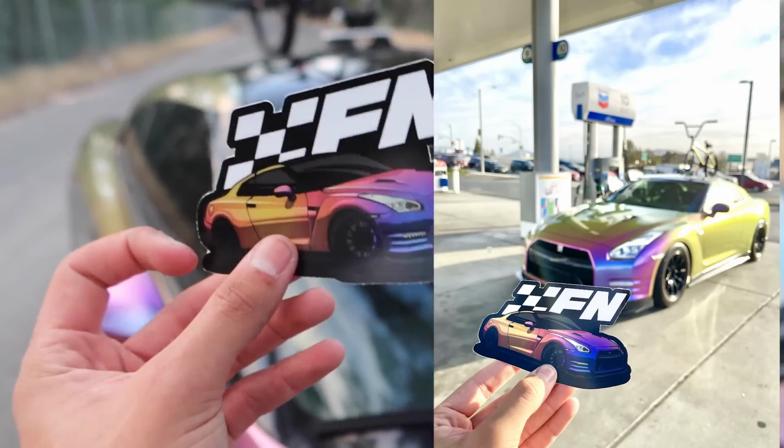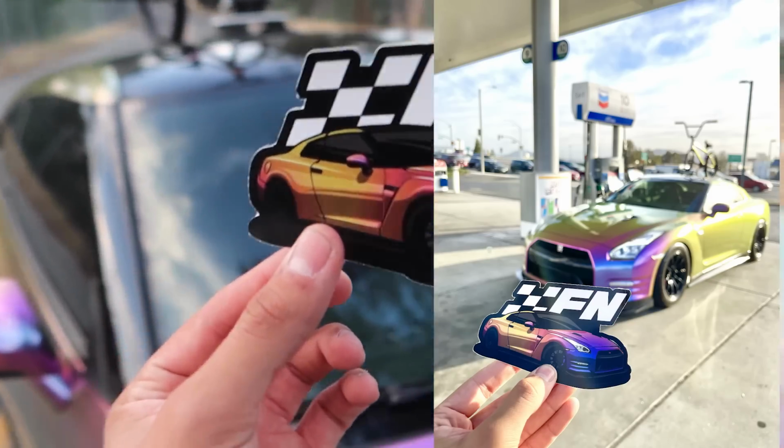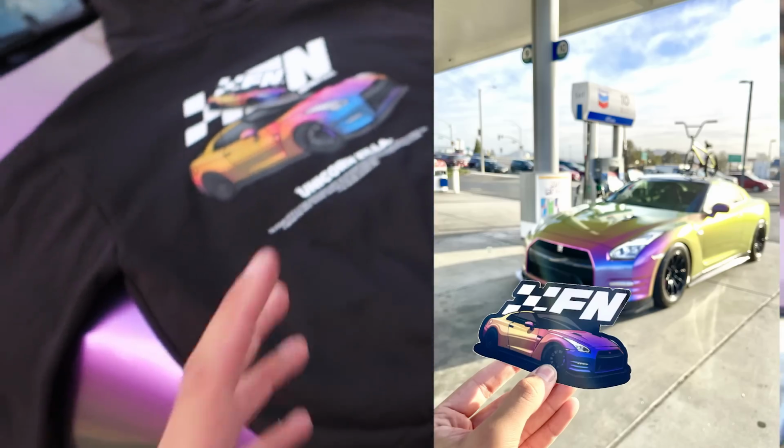I'll throw it on the screen right here, but it matches the wrap perfect. I don't know how the graphic designer got it perfectly, but the color's dead spot on to the car, bro. Literally matches the car perfectly.